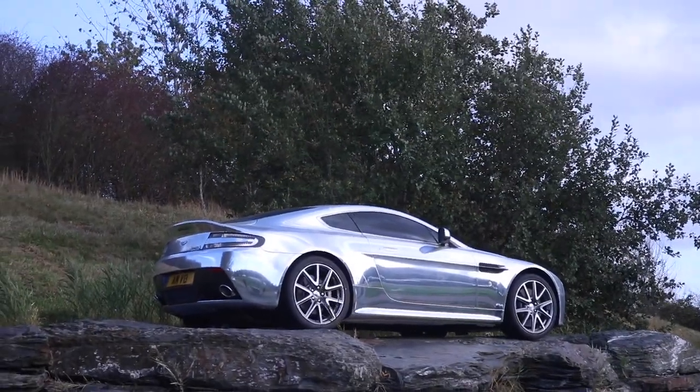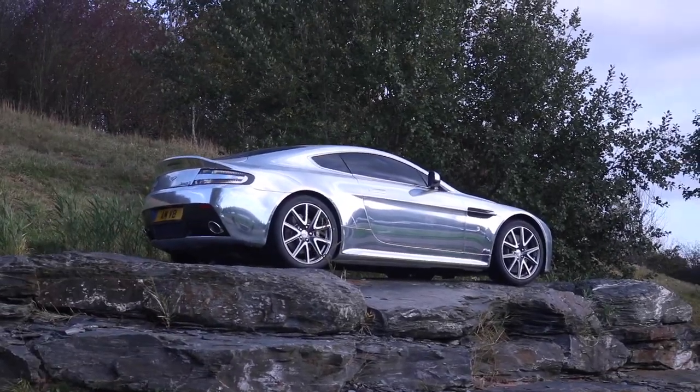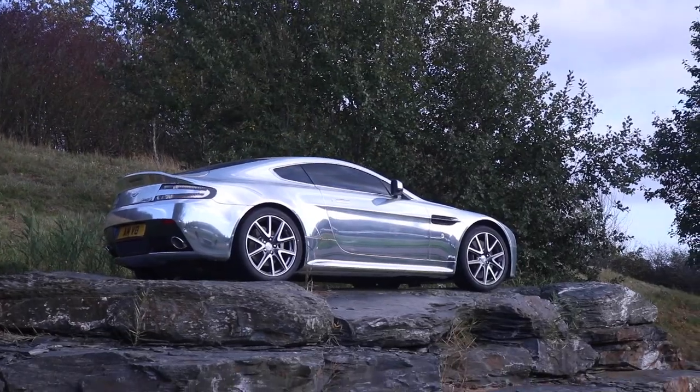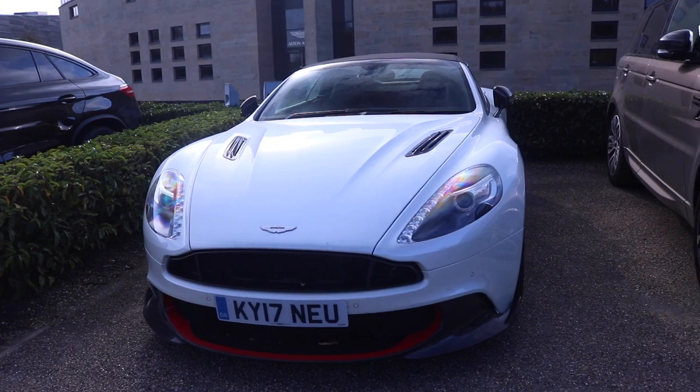Actually, Alex, whilst we're here, let's have a quick closer look at this Chrome Vantage. It's not really to my tastes, but I actually quite like it. I like the alloys. So let's turn you around, guys. What do you think? It may be an Aston, but for me, I'm afraid it's a no. But yeah, each to their own. That's quite nice with the red detail and the splitter. I like that.